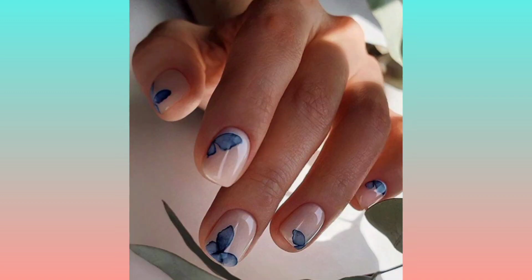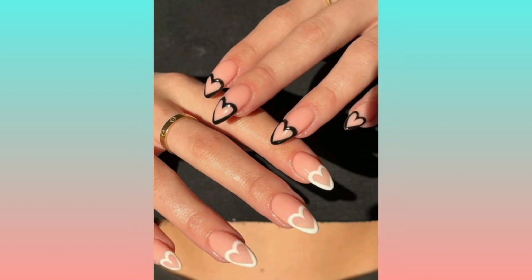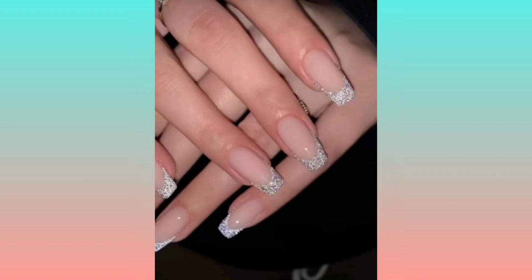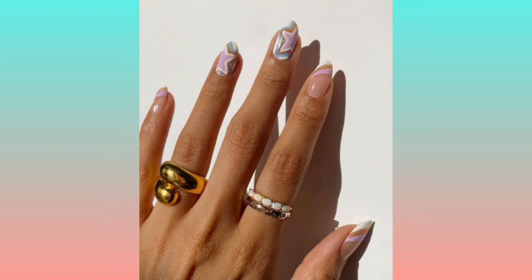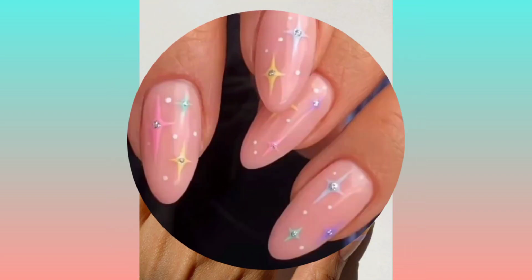August nail art designs are very easy to create. These designs are very trendy and beautiful. You can create these designs on your long oval nails as well as short nails or French nails.